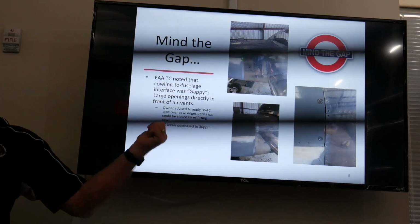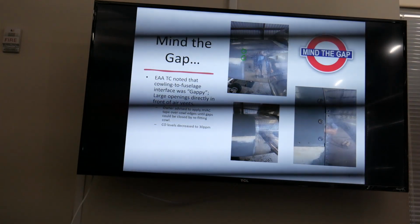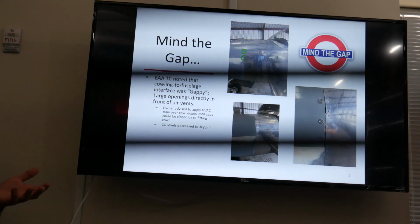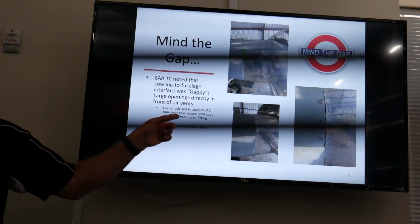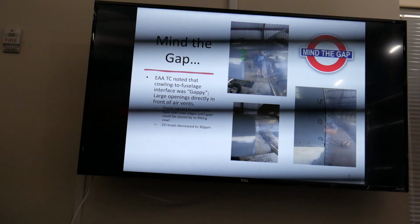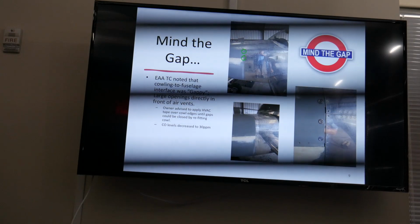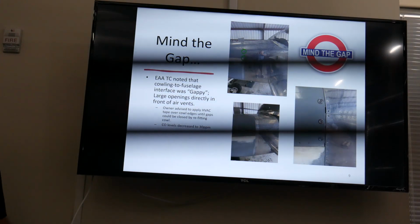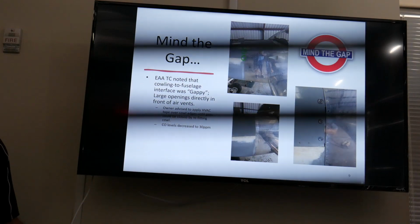It's getting really high. So I told them to put some HVAC aluminum tape over the gaps to see what happened. And the CO levels came down to 30 parts per million, versus being off scale. Still way too high, right? Still in the toxic range, you shouldn't be doing this.